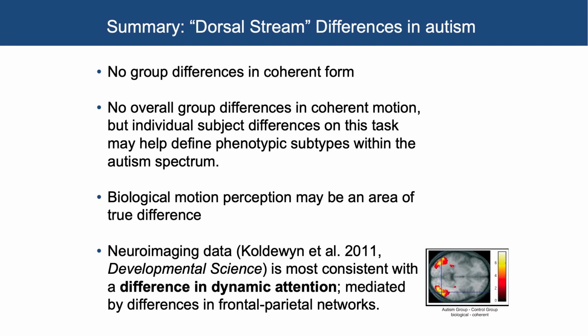And again, most consistent with a difference in dynamic attention, just like what we saw in Fragile X, both Fragile X syndrome and Fragile X spectrum. So really, these are differences that are mediated by these frontal parietal networks, a true dorsal stream difference.